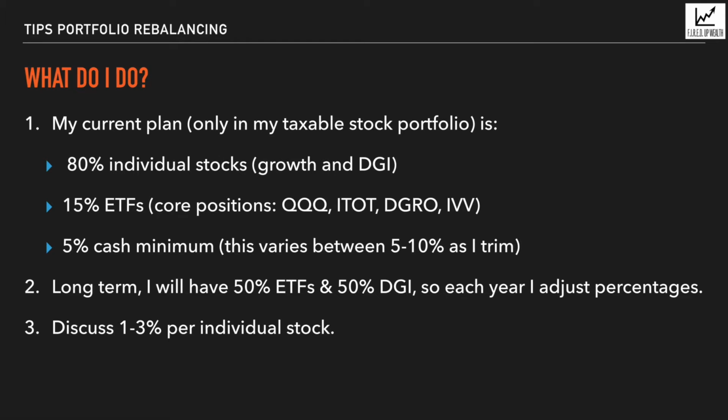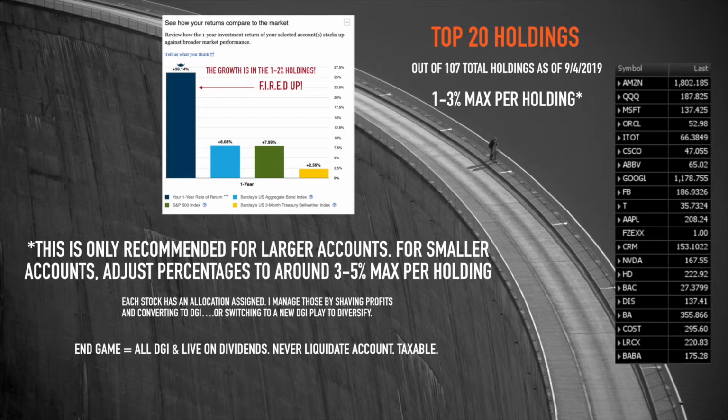Here are my top 20 holdings out of 107 total holdings as of today, September 4th, 2019. So I keep 1 to 3% max holdings. You can see on the right, Amazon is my largest holding. QQQ, which is an ETF, is my second.